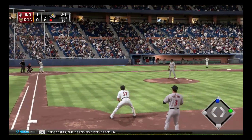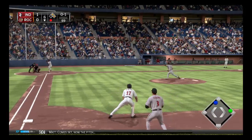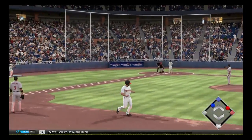Here we go now. Grounder right here. Comes set. Now the pitch. Fouled straight back.